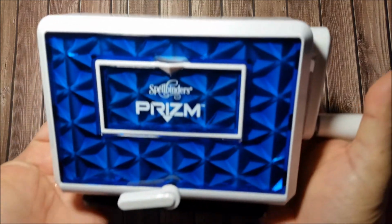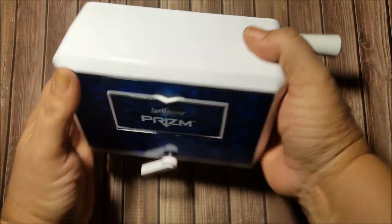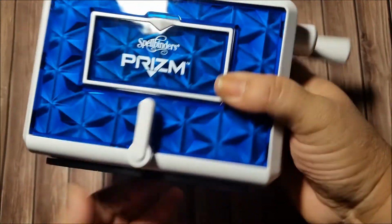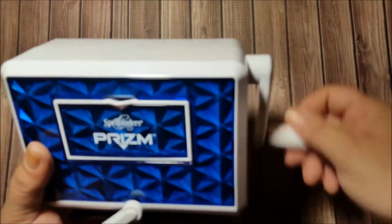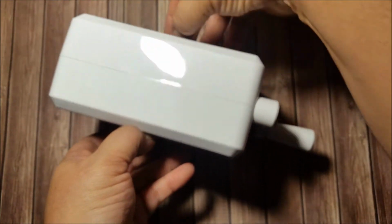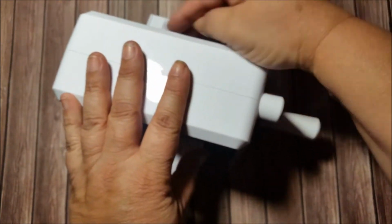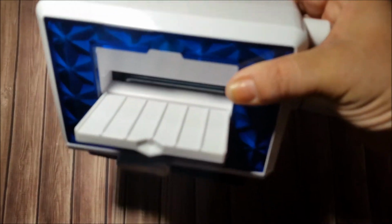It is absolutely tiny. Do you see this? I mean, it's so cute. And then it has this rubber thing so that you could stick it onto your work surface and lock it down. So when you're putting your dies through, the machine's not moving around. And then you just open it up like this. And you do it the same way you would on your Big Shot.